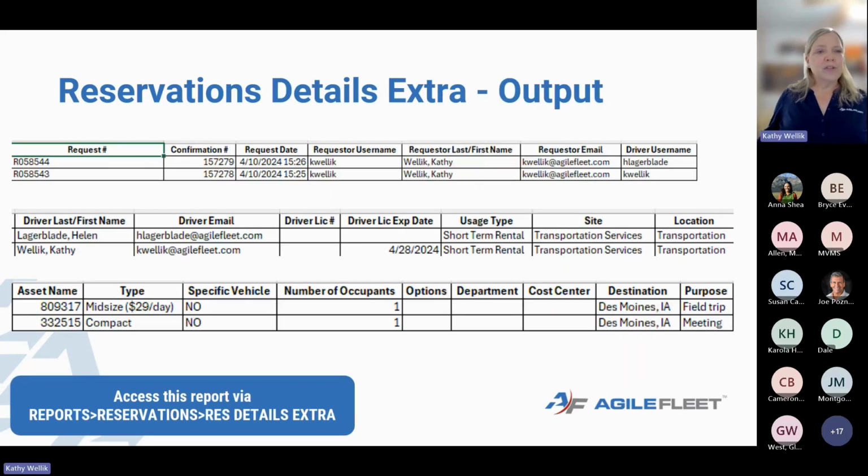Then this is your output, right? So the output goes across quite a few lines there, and so I divided it up. This really is a continuation, but it tells us who the requester was, who the driver was, the requester's email, driver username, driver email, usage type, site, location, asset name, type. I mean, it tells you all kinds of stuff. So anything and everything you need, there's a way to get it out.